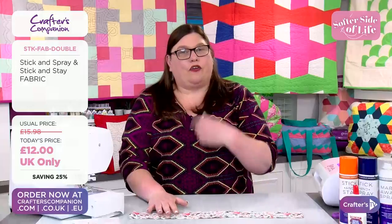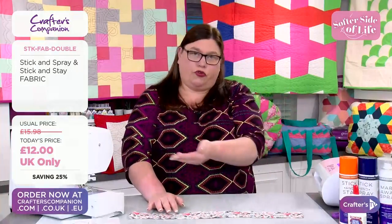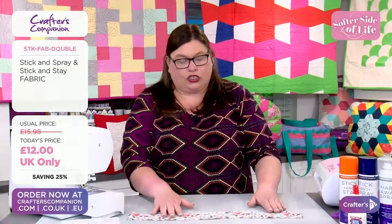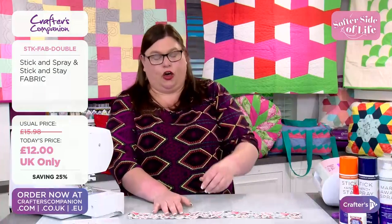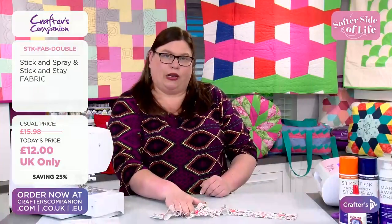Oh, yes. I've got it on my doormat at home. I've got a rubber doormat at home with cork on the top and rubber on the bottom. I've sprayed that on there and it stops it from really slipping. It moves a little bit because obviously you don't want it sticking to the floor, but you've got that little bit of grip on there.